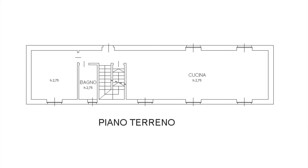And we've got a plan here of the first floor. And it's worth mentioning that the house is actually a newly built house. It was built around about 5 or 6 years ago by the current owner.